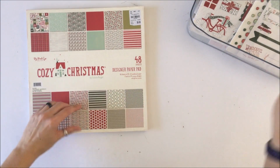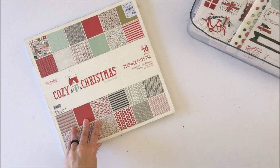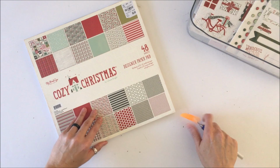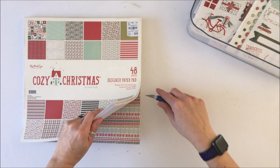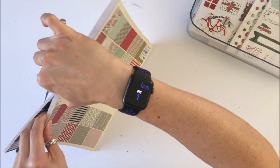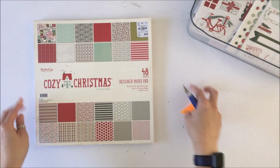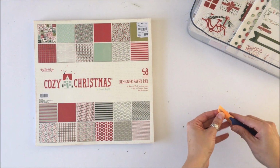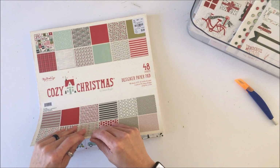And then this is the paper pad sheet, which, let me find an X-Acto blade and cut off this. There we go. Whoop, another one. And show you. So there's 48 sheets. I like that they are single-sided. Then you don't have the decision making of a double-sided sheet. And let me just quickly flip through that for you.